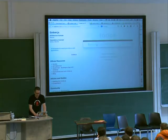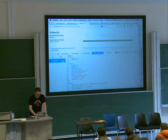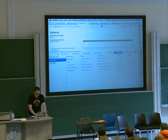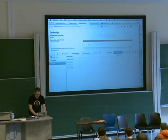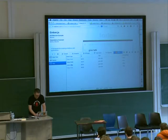So everybody's seen this before, gulp to do MVC. This is the Ember extension over here. It's got a view tree, it's got routes, and it's got the data that's being stored. And what you can do is you can just say, I don't know why it's showing up four times, but there it is.